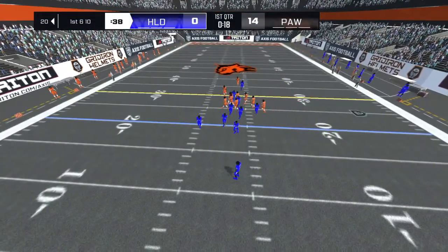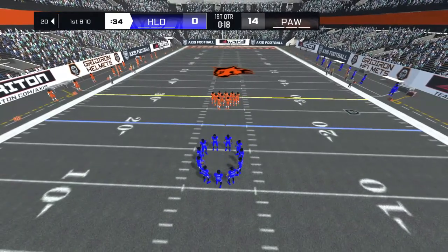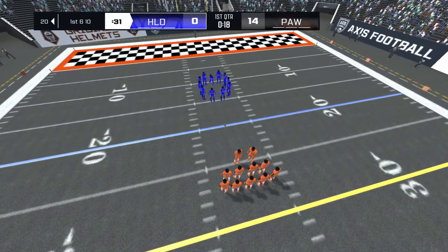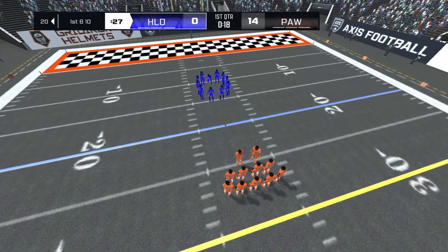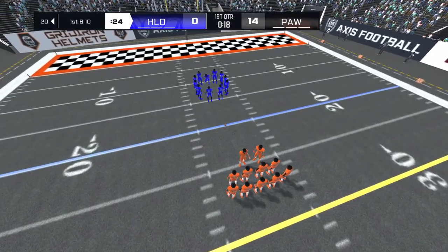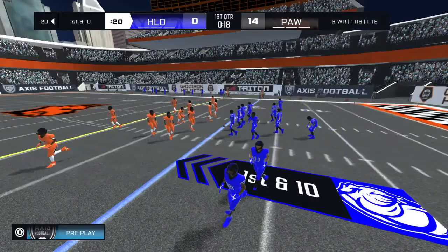To the 20-yard line. So much of football is mental. The offense needs to get a score in this drive to build some confidence if they want any shot of coming back in this game. Setting up shop from the 20-yard line.